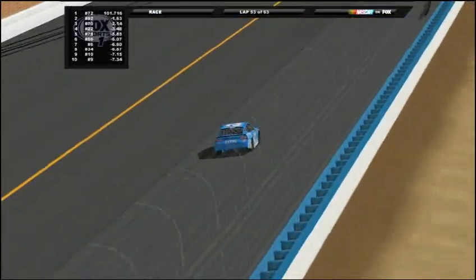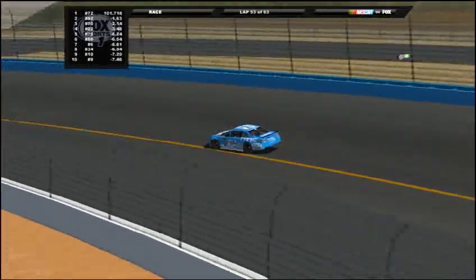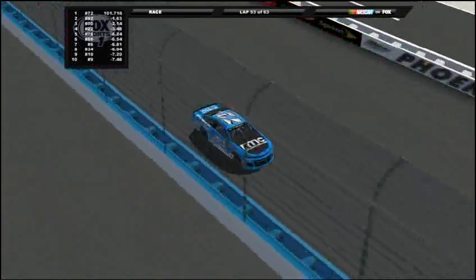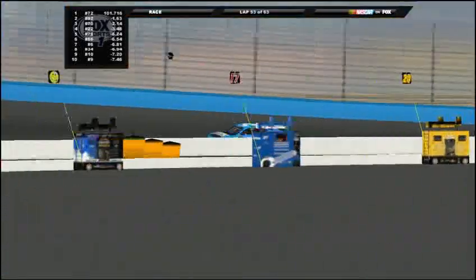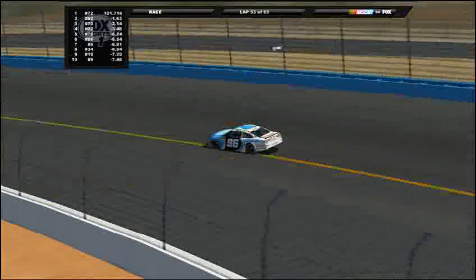72 and the 92 might be the only cars out there that don't have any damage whatsoever. And they've been running first and second for most of this race, too. It's coming up on Jay Jefferson. That could hold him up a little bit, but will it be enough? I mean, he's got a decent lead right now.